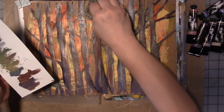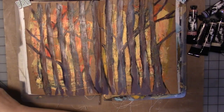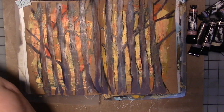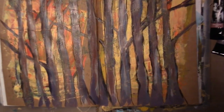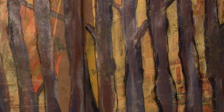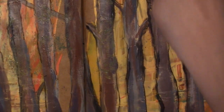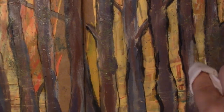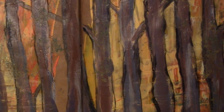If some of the moss sticks into the paint and sticks to the page, you know what? I'm okay with that. All right, I'm gonna grab a baby wipe. Let's zoom in just a bit. So, like right there. I'm going to take the baby wipe. The background is dry, so I'm gonna wipe away where the moss hit between the trees. Not all of it, but some of it. I may not be able to get all of it.